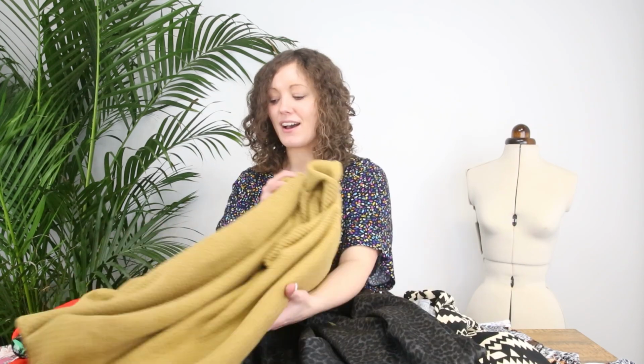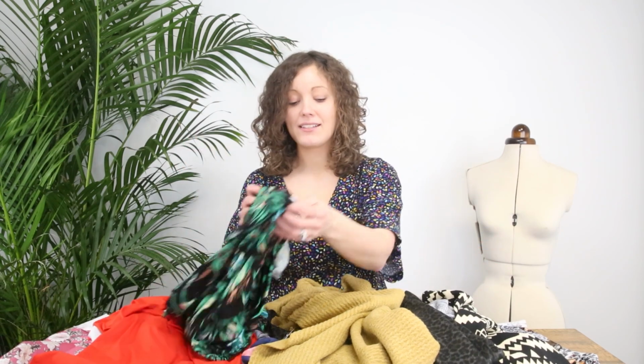So that's all the fabrics I had to share with you today. I hope that helped demystify the differences between a knit stretch fabric and a woven stretch fabric, how they behave differently, the difference in the stretch, and why that is. And also give you some idea of the sorts of styles you can make with both of them.